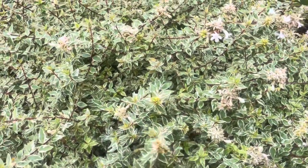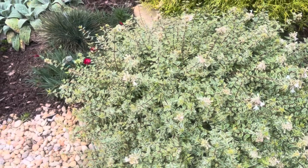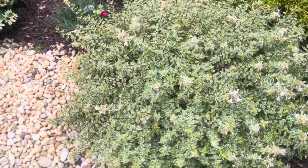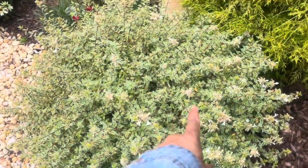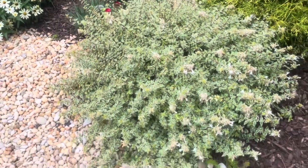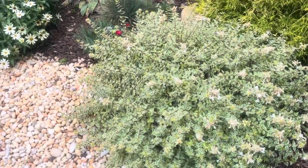It's a low-growing shrub, and you can use it as a ground cover. It is no more than maybe 2 or 2.5 feet high, and look at the width. It took off this year. This is its 3rd or 4th year in this garden, and I would say it's at least 3 feet wide. Definitely a must-have shrub if you are looking for a low-growing shrub that can act as a ground cover.